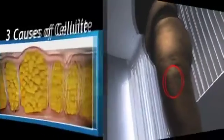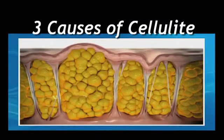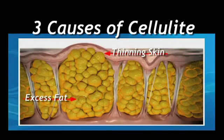It's estimated that 85% of adult women have cellulite, and I think the other 15% think they have it. Cellulite itself is the thinning of the skin, the dimpling and that contour irregularity, along with the pits, which are the depressions caused by the fibrous septae pulling down the skin. Finally, there's extra fat beneath the skin causing that cottage cheese look. So there are three parts that actually cause the cellulite: the extra fat, the thinning skin, and those fibrous septae.